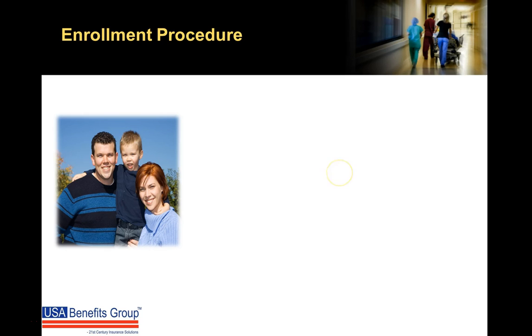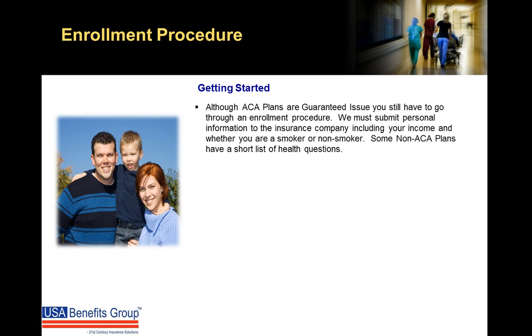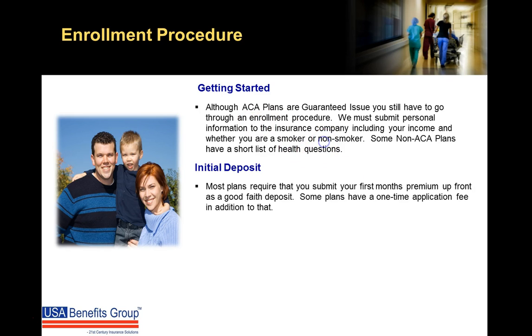Now, Bob, there's a specific enrollment procedure that I want to explain to you, and it basically works like this. Although ACA plans or Obamacare plans are guaranteed issue plans, you still have to go through an enrollment procedure. We have to submit personal information to the insurance company, including your income and whether you're a smoker or a non-smoker. Some of the non-Obamacare plans or non-ACA plans have a short list of health questions. So I want you to know that right up front.